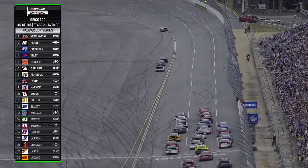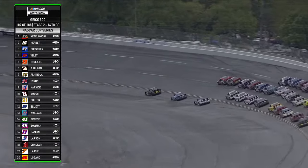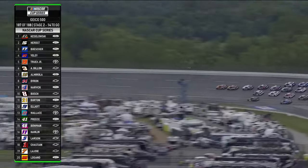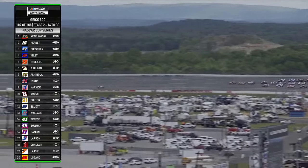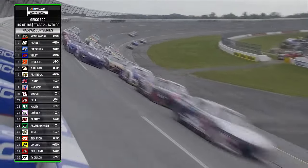You got the Chevrolets on the outside kind of hung out. Obviously the Toyota guys did a good job finding that track position, managing their pit stop. But I think the Ford guys definitely did a great job and gained a lot of track position with that stop.